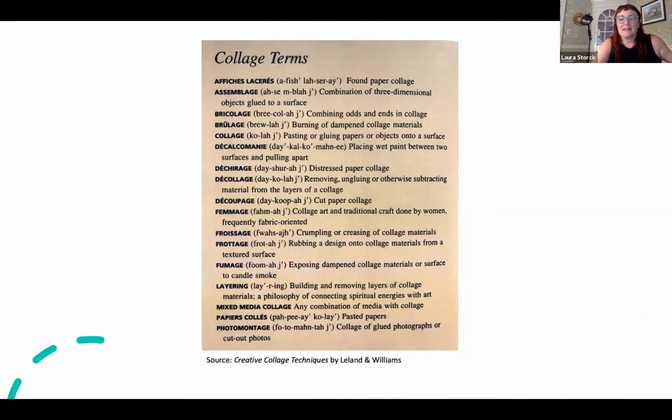And then I copied this, just a snapshot from the Creative Collage Techniques book, just to share different collage terms. I get confused because I hear collage, then I wonder, well, what's mixed media? Then I hear about all this other stuff. I thought this was very helpful, just kind of breaking it down. I think there's a lot of overlap in what collage is. Collage can also be mixed media. They're not mutually exclusive. So I just wanted to share that in case anyone has any questions.